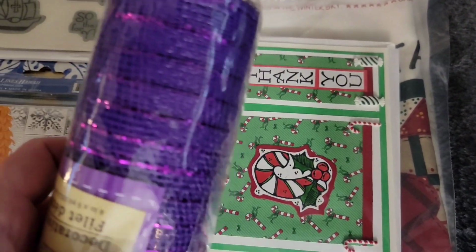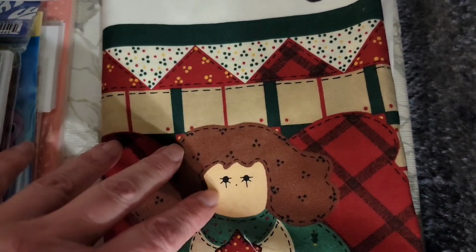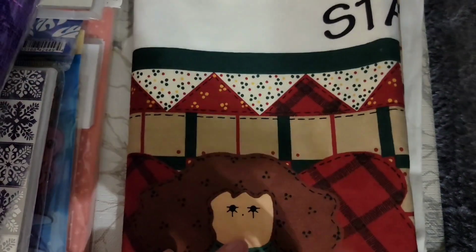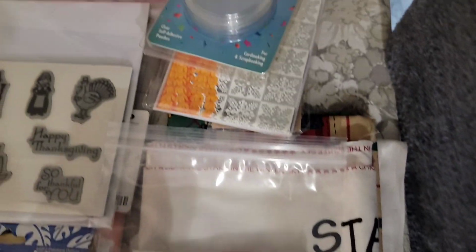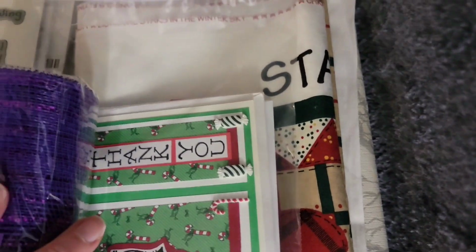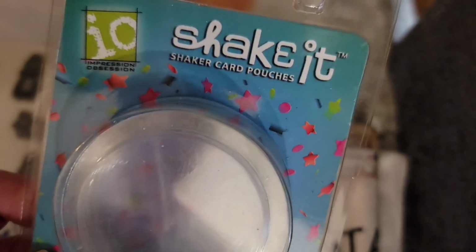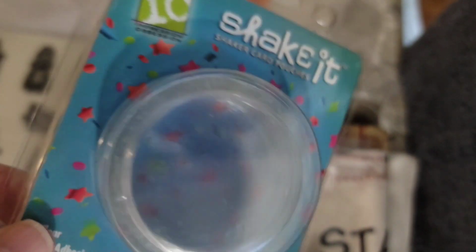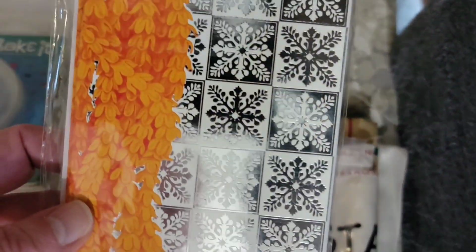$5 for the purple ribbon for Christmas cards, handmade Christmas cards. And then this is a Christmas, like a wall quilt. But you could do anything you wanted with the fabric. It's great Christmas fabric. Those were $5 each. For $6 each, this is a Shake It. It's a little pouch you can put on a card and fill it with fun things so it shakes. Another one of the sets of Hawaiian Christmas cards, that went for $6 also.